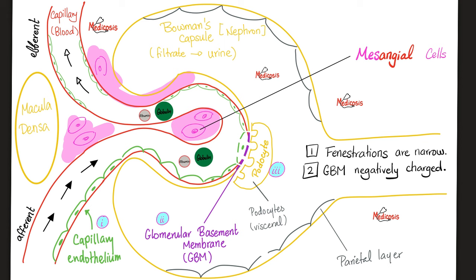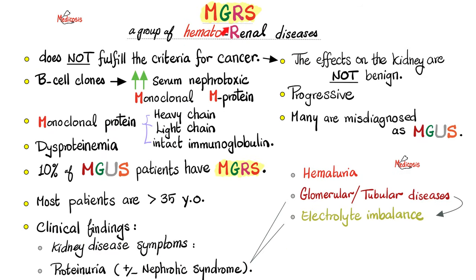What if I have inflammation of the glomeruli? It's called glomerulitis. What if I have inflammation of the nephrons? It's called nephritis. So inflammation of the red parts, glomerulitis. Inflammation of the yellow parts, nephritis. How about both of them? Glomerulonephritis.